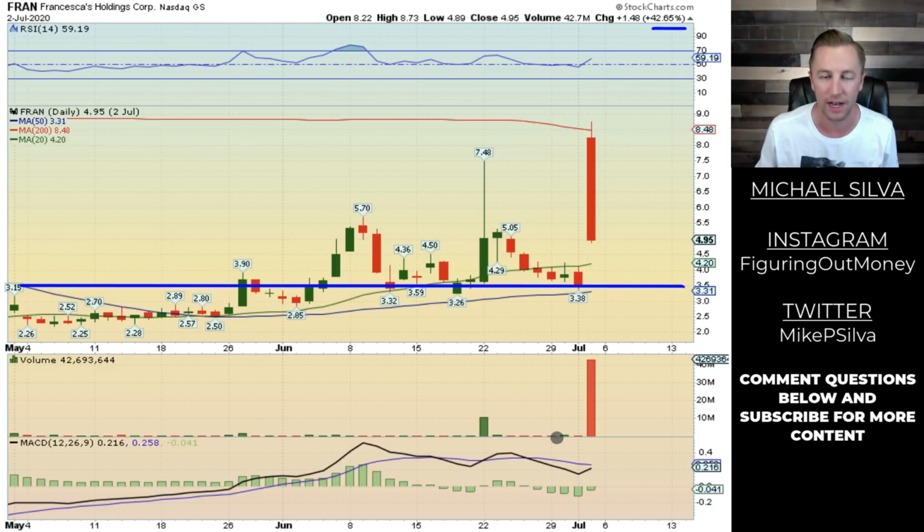As far as the other indicators on the chart go, the RSI is not overbought and not oversold, and the MACD is not really giving us too much data. It does look like it wants to cross over and potentially head higher, but these are lagging indicators, so you need to take that into consideration. All right, let's move to the next one.